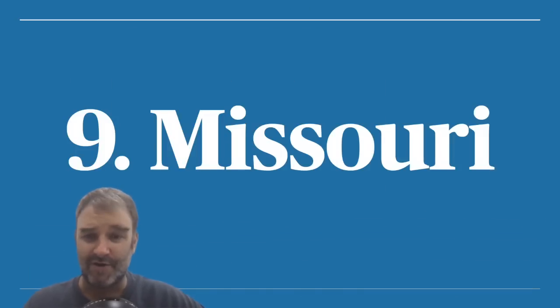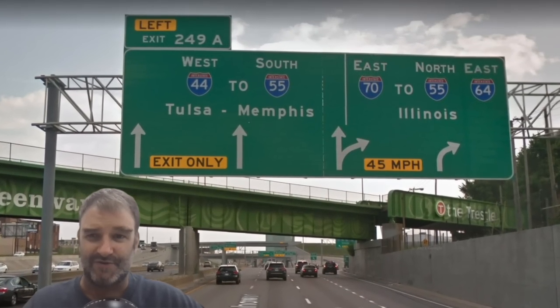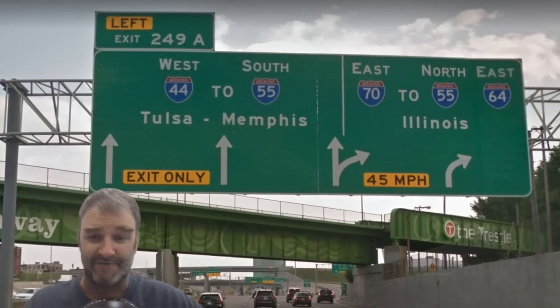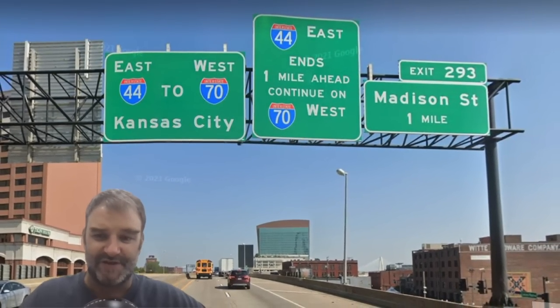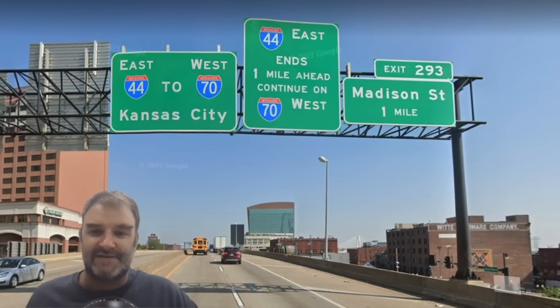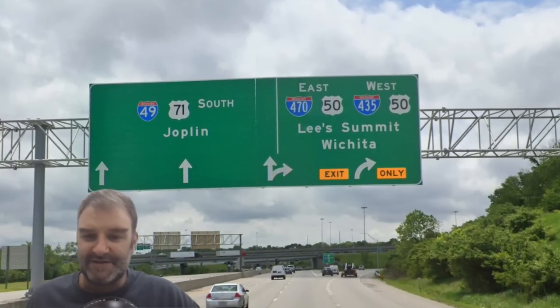And number 9, I'm sure no surprise to anybody, good old MoDOT. I will exempt St. Louis from these complaints. They do a really good job in St. Louis. We've got West 44, South 55, Tulsa, Memphis. 70 to Illinois is really good. Going the other way, 44 east to 70 west, Kansas City is great. And I love that they give you this 44 east ends and continue on 70. That's awesome. Joplin, sign in Kansas City.